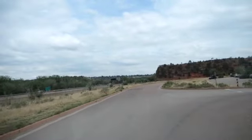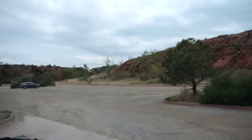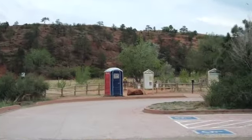On the roundabout, we went past the first parking lot. If you go straight, you can go to the third parking lot, but we want to turn right and go to the second parking lot because it's closest to the dog park.